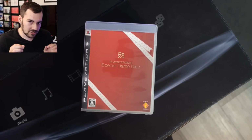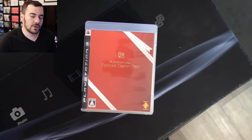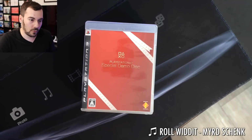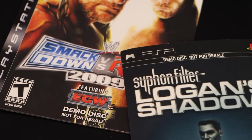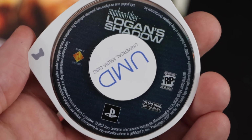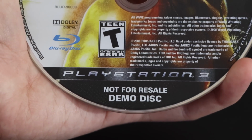PlayStation 3 specialized demo discs. Yep. So for me personally, I don't care too much for the standard affair demo discs where they're for one particular game. And I mean, I get it. It's something where they're quirky and unique. They have the not-for-resale label. Sometimes they have builds of a game on there with features that did not make it into the final build of the game. So I get why they're interesting and unique, but I don't dabble too much in those.